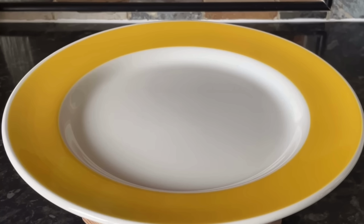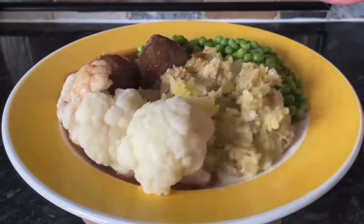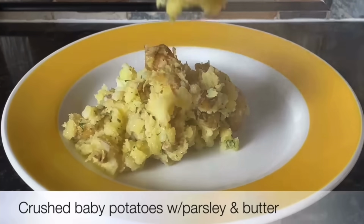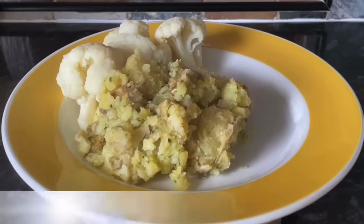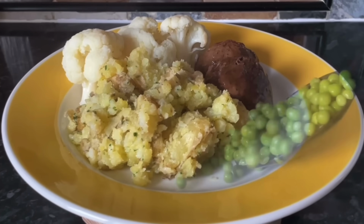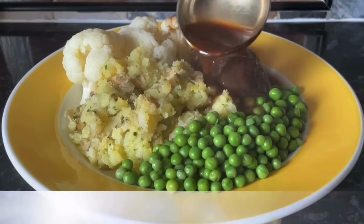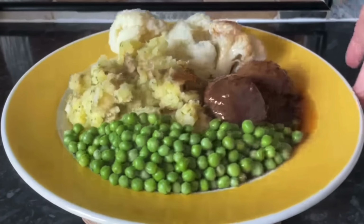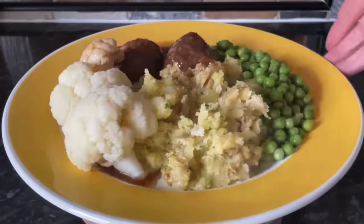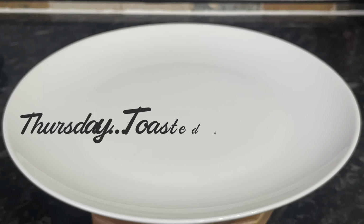And then moving on to Wednesday, we had meatballs. Haven't had meatballs for absolutely ages, so I decided to have them this week just with some cauliflower that I had to use up as well. Wouldn't typically have cauliflower with this, but I had to use it up. So I've got some crushed baby potatoes with butter, the cauliflower, some homemade meatballs, and then some garden peas on the side. I did the meatballs in the slow cooker, which left an awful lot of lovely, delicious gravy. So I've added that over the top as well.